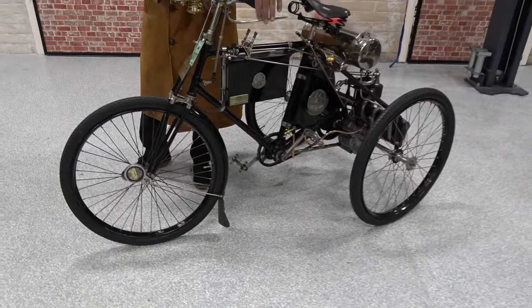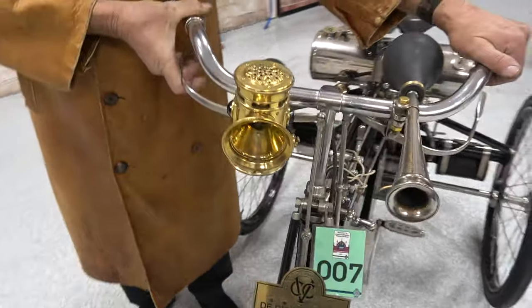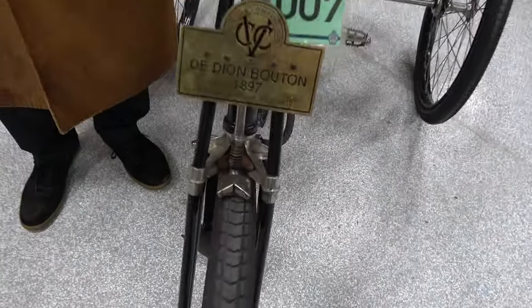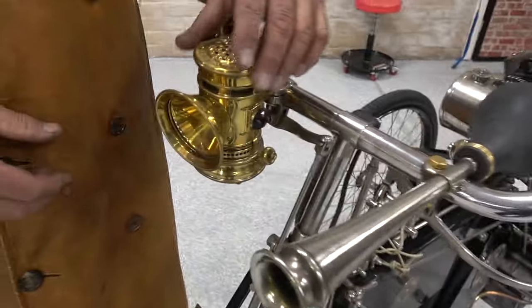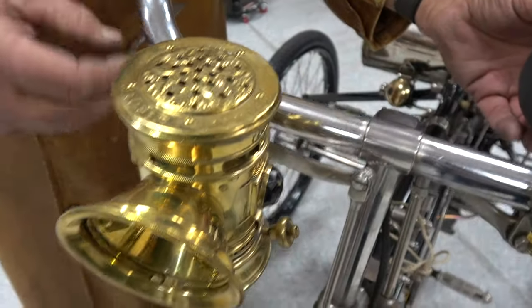As we step back, come alongside me here. These are the great brakes it has. The great brakes are front brakes and rear brakes. And it just pushes on the front tire, which will slow it right down if you need to. The next thing is you have the kerosene headlight. Let's stay on the kerosene headlight for a second.